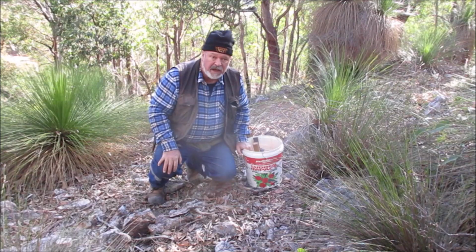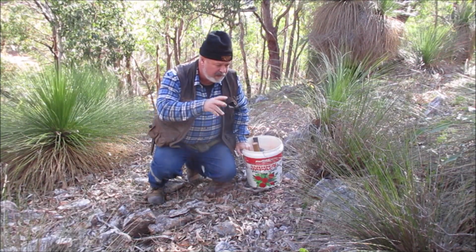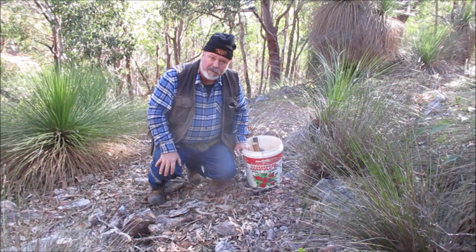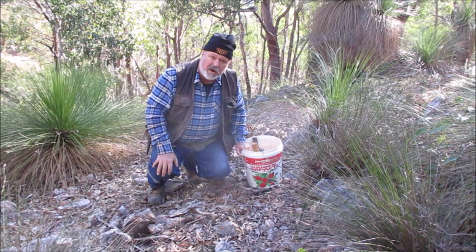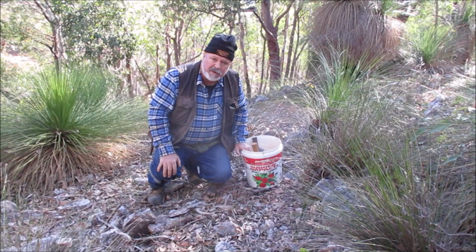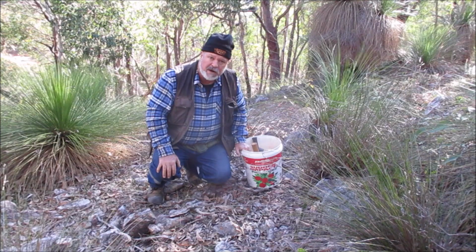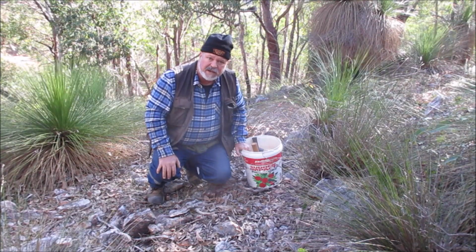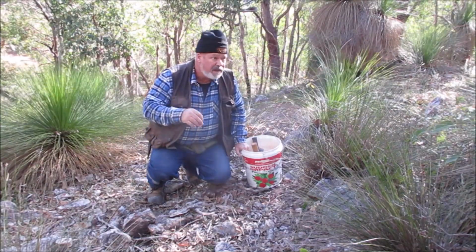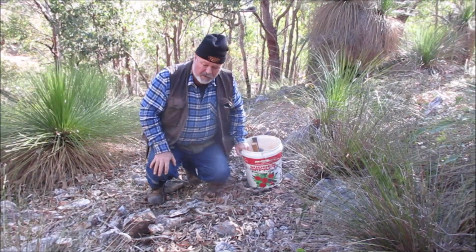G'day guys, I'm out in the bush today, out prospecting, and I'm up on this outcrop. It's a quartzite and iron outcrop, and I'm just searching around, breaking rocks open. I'm looking for mineralized rocks, pyrites, stuff like that to indicate the presence of gold. So that's what I'm doing today, and it's a bit windy. Probably hear that wind in the audio.